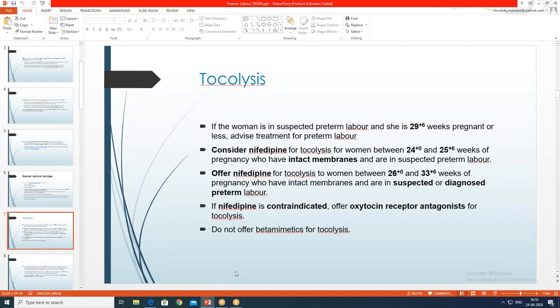Now, whenever thinking of tocolysis, first choice is always nifedipine. Second choice is atosiban. First choice is nifedipine, second choice is atosiban. Definitely no beta mimetics. Only if nifedipine is contraindicated, then atosiban, that is an oxytocin receptor antagonist.